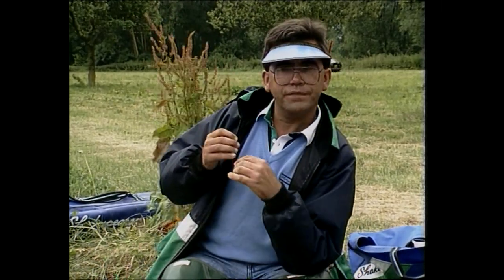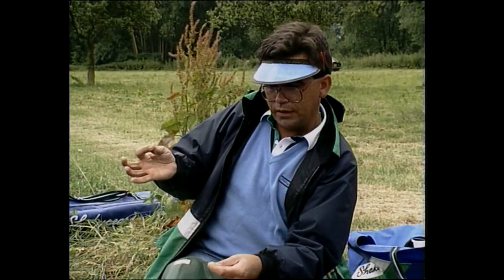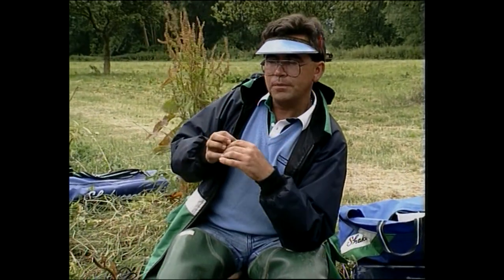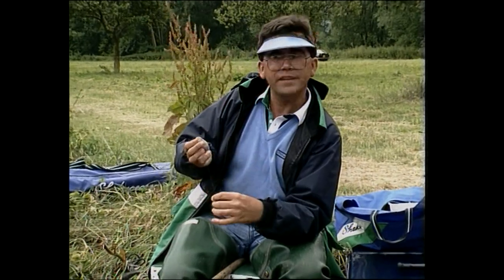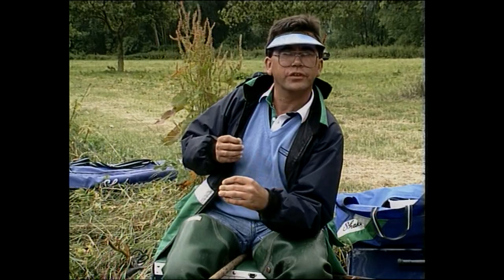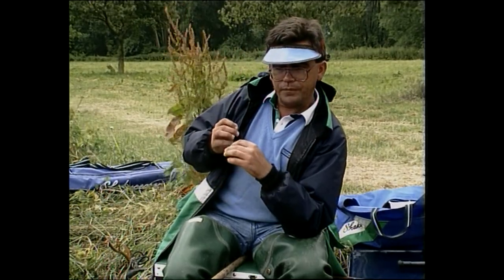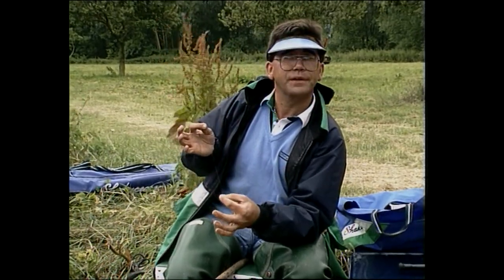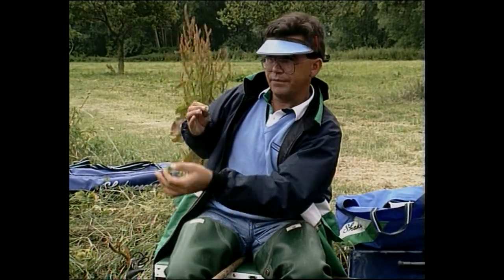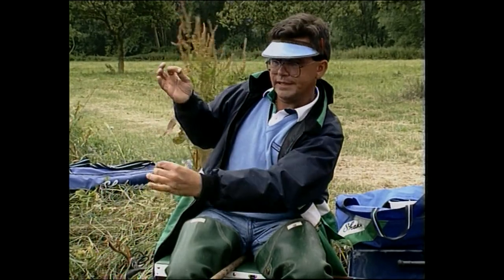I don't fish with fixed lengths. As you can see from this, today I've tied around about 18 inches in length. Sometimes if I'm fishing very shallow, I may even fish with a 6-inch or an 8-inch hook length. I don't like putting shots on the hook length at all. If I'm stick float fishing, again, I fish with very short hook lengths and I have the small shot just above the knot. Today, for this type of swim, we've got 18 inches.